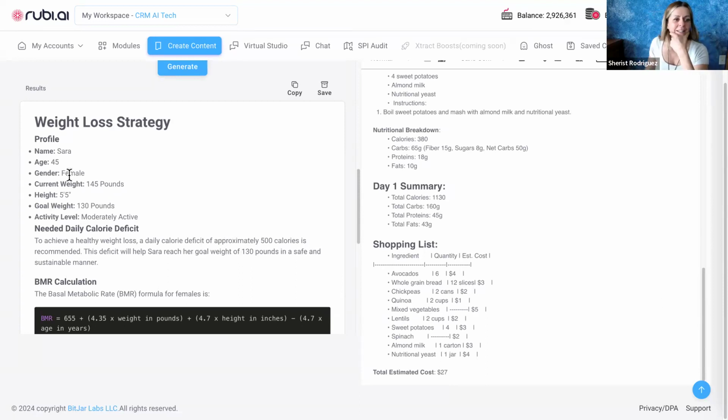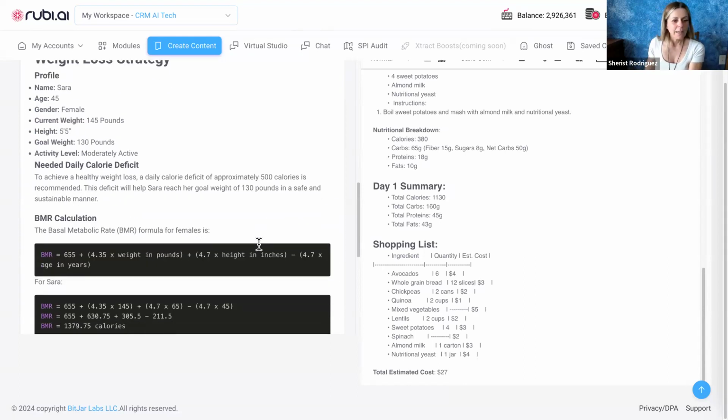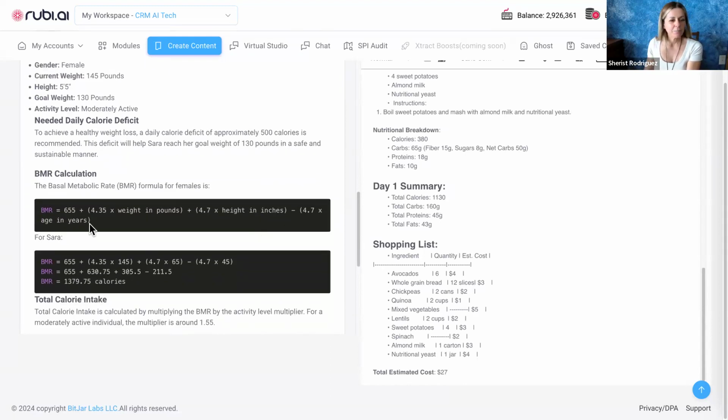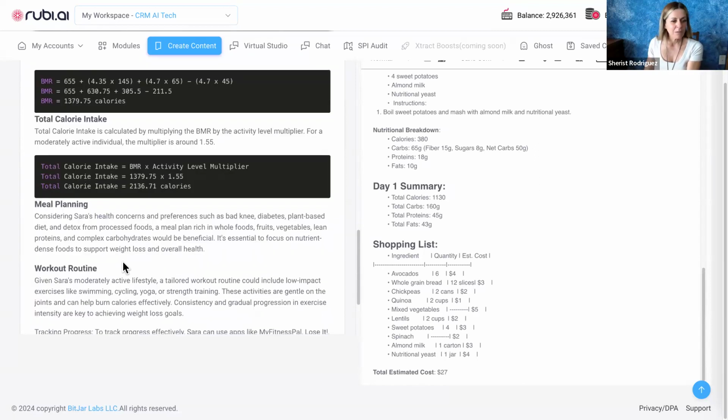So this one took all the information we asked. These are the questions it asked. And it shows the calories needed to achieve the healthy weight. They need a deficit of 500 calories. I know not everybody's all about calories. This is just a sample of what you can do. And basically, it puts some formulas here, total intake, meal planning.